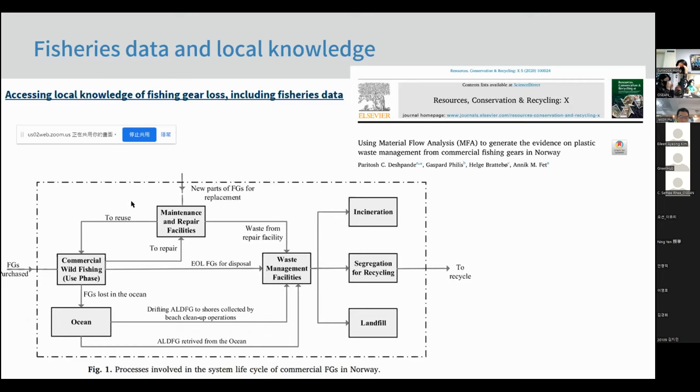And because they made this map based on fishermen questionnaires, they asked fishermen about the loss rate and how they reuse, repair, or deal with the nets that cannot be used, the old nets or waste. So they calculate the whole system. So this is also very important, to get data from local people to understand where the hotspots of lost gear are. I think that's it.